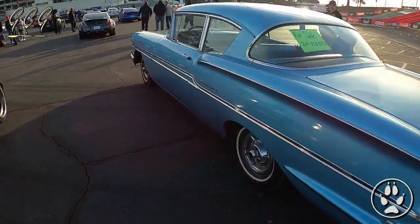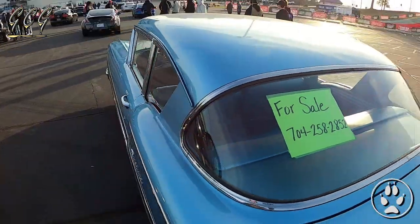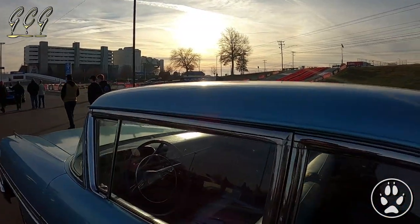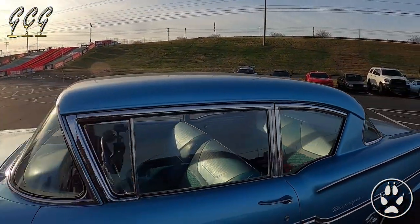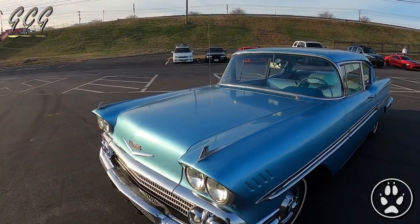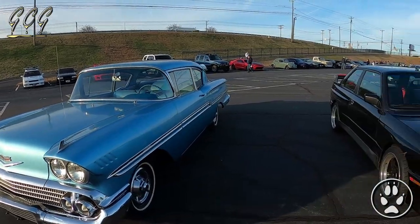It is for sale. Oh man, call him. There's the number. Go check it out. It looks pretty clean. It's been repainted, I can see it. It's got base clear on it. Interior's been restored. Looks pretty good job though. Body looks pretty good. I think it had all the emblems on it. Yeah.